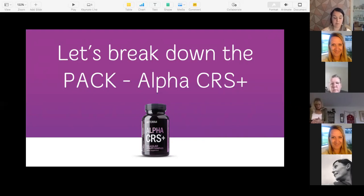It's got ginkgo biloba, which helps you to support mental clarity and function. I probably should have taken some before now. It supports cellular energy. It's got coenzyme Q10, quercetin, alpha lipoic acid. All these ingredients help with mental health and clarity and energy. It's a really comprehensive antioxidant supplement that is bioavailable.